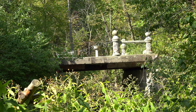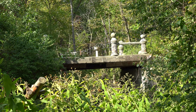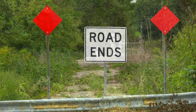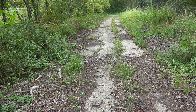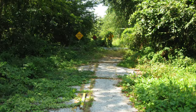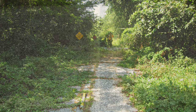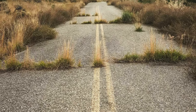Before we talk about this old bridge, let's talk about what defines a ghost road and a phantom bridge. A ghost road is a roadway that was once owned or is currently owned by the county. This road originally carried traffic on a daily basis, but over the years, the county may have chosen to no longer maintain the road or close it completely. The road may now be private property or could still be owned by the county.